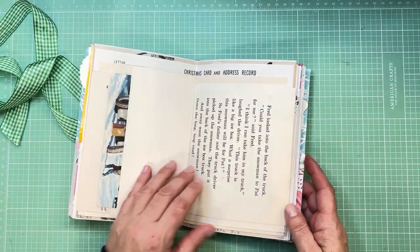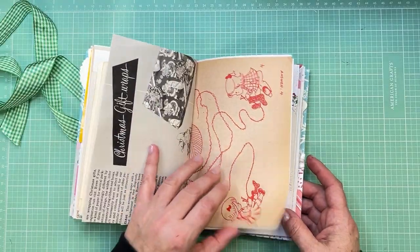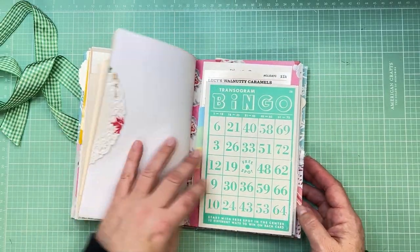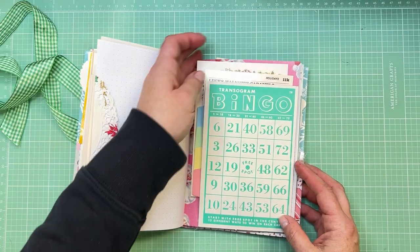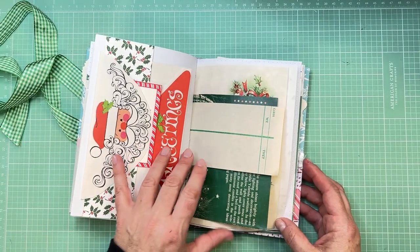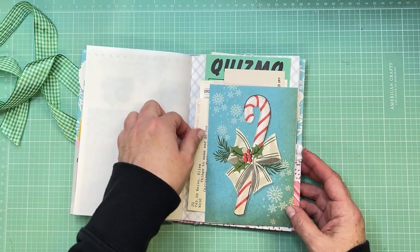Vintage greeting card. So with this little doily, you can do some writing underneath the doily and keep it hidden if you want. And there's all kinds of fun recipe cards in here. Stationery, postcards. These are kind of fun too.